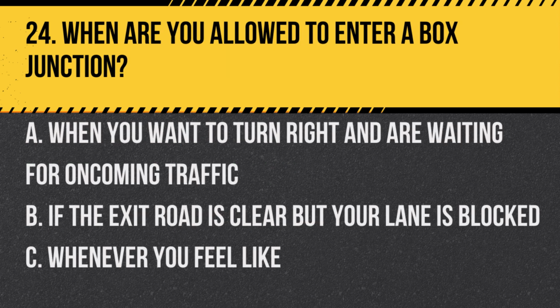Question 24. When are you allowed to enter a box junction? A. When you want to turn right and are waiting for oncoming traffic. B. If the exit road is clear, but your lane is blocked. C. Whenever you feel like. Answer A. When you want to turn right and are waiting for oncoming traffic. You can also enter if your exit is clear.